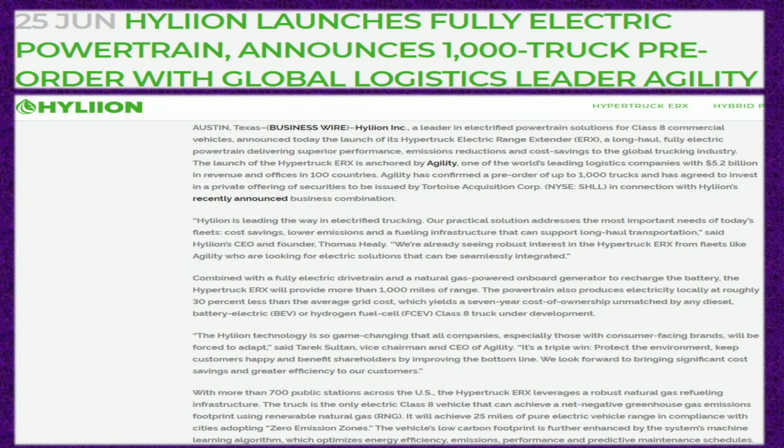So this deal was before the merger with Tortoise, right? So they had a deal in hand even before the merger. So this is a great thing. So HYLION is leading the way in electric trucking.